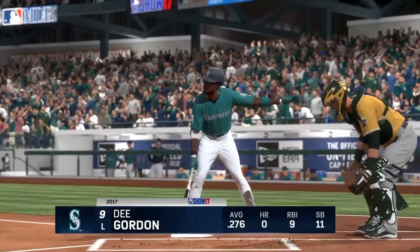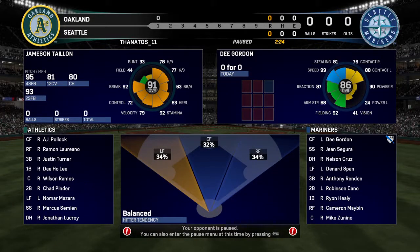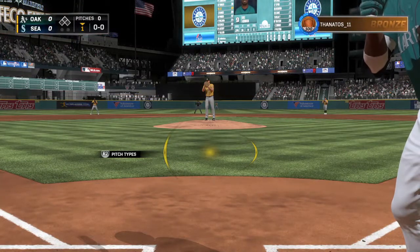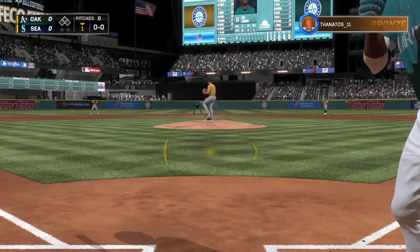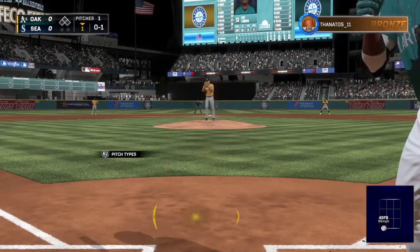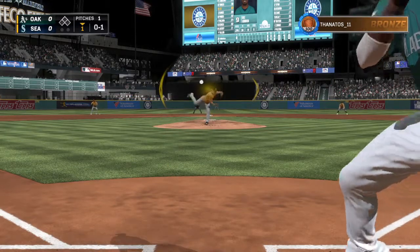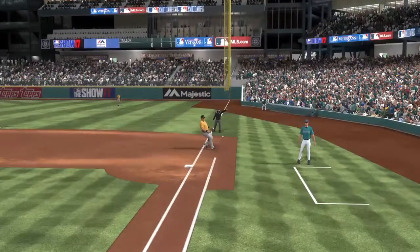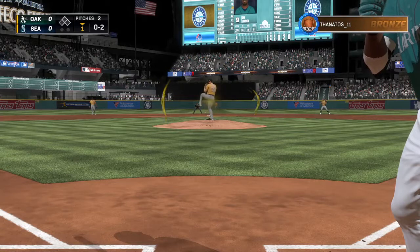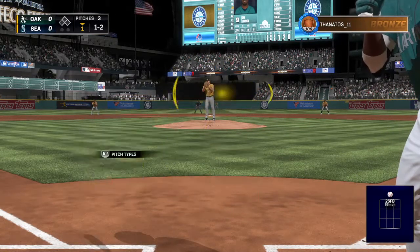Here's D. Gordon now. He'll lead things off here in the bottom half of the first. Leading off for the Mariners, center fielder, D. Gordon. And that's in there for strike 1. 0-1 count. Here's the pitch. Down the first baseline, but this will wind up a foul ball, strike 2. Now here it comes. Too high. 1-2.